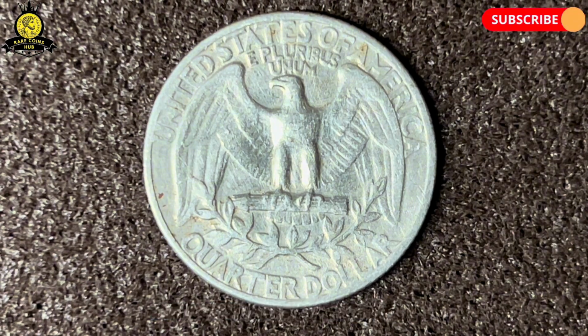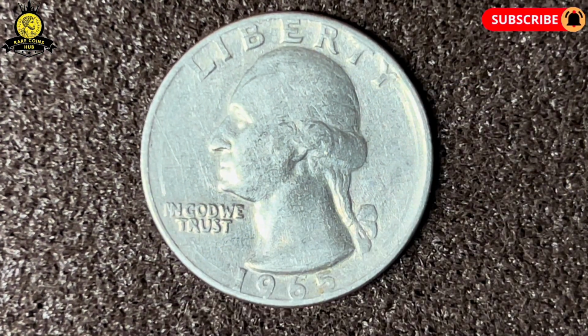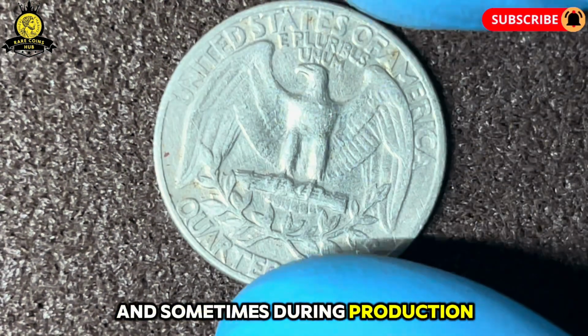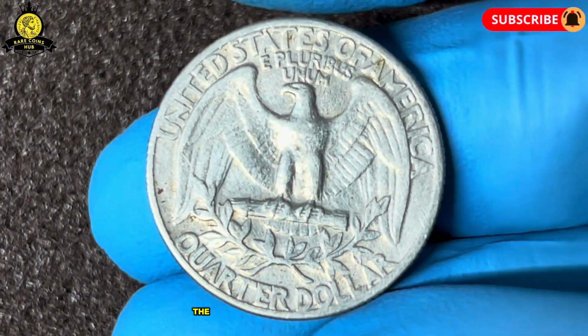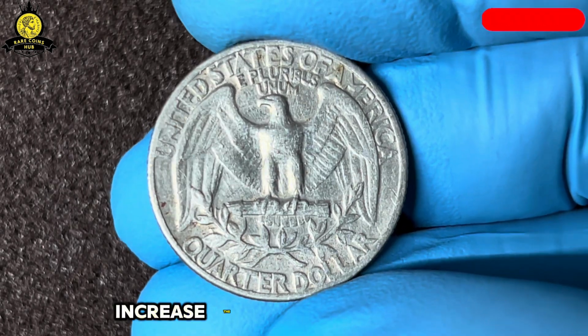Another fascinating error that appears on some 1965 quarters is the clipped planchet error. A planchet is the blank metal disc that is used to create the coin, and sometimes, during production, the planchet can be improperly cut or clipped, leading to a coin that is missing part of its edge. The result is a unique and eye-catching piece of currency that can dramatically increase the value of the quarter.